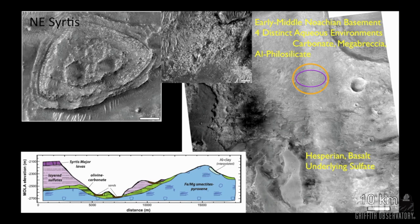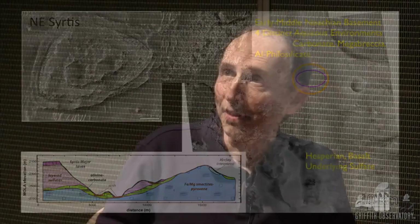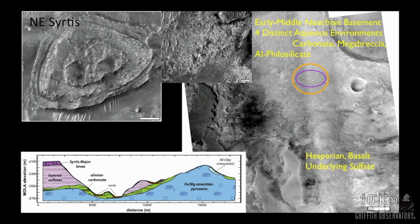So that's really liked. And then just underneath it is sulfates that are deposited just prior to that. And those sulfates from our work on Mars is suggesting a very acid environment. So it looks like you went from a neutral pH environment with these clays to an acid environment in the sulfates to our friendly basalts on top. So pretty cool spot. Okay, last one.